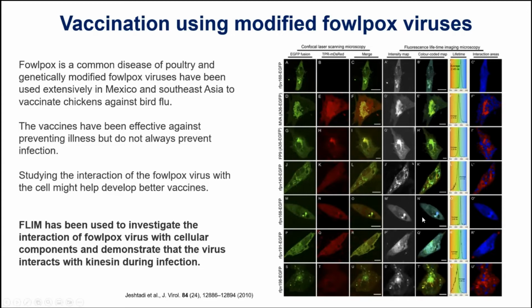What we're looking at here, the thing to look at, I guess, is these images on the right hand side and these plots here. These are looking at fluorescence lifetimes. When the lifetime is in these orange and green areas, those are short fluorescence lifetimes. They show the existence of FRET, so they show interaction of the virus with the kinesin molecule inside the cell. So really, what this is telling us is that different proteins in the virus, some of them do interact and show quite a strong reduction in fluorescence lifetime. So they're interacting inside the cell, and we could use that as a target in modifying these viruses to improve the way that they infect the cells and deliver the vaccine.